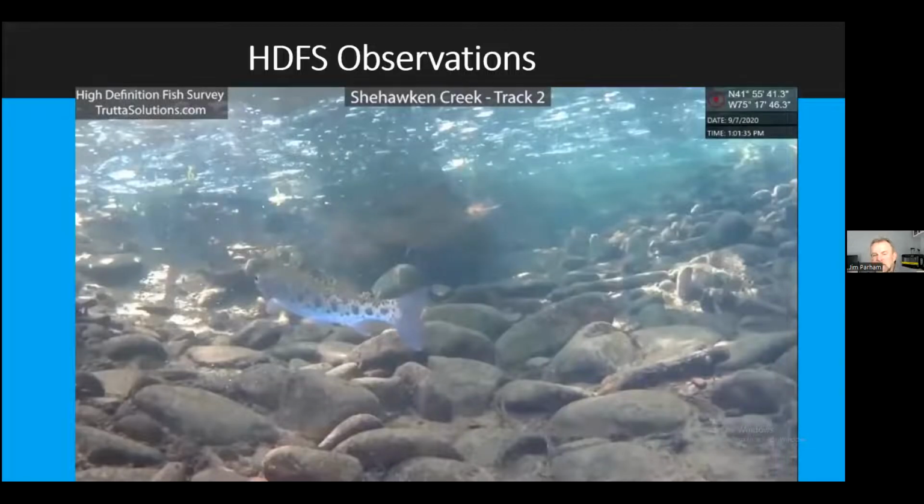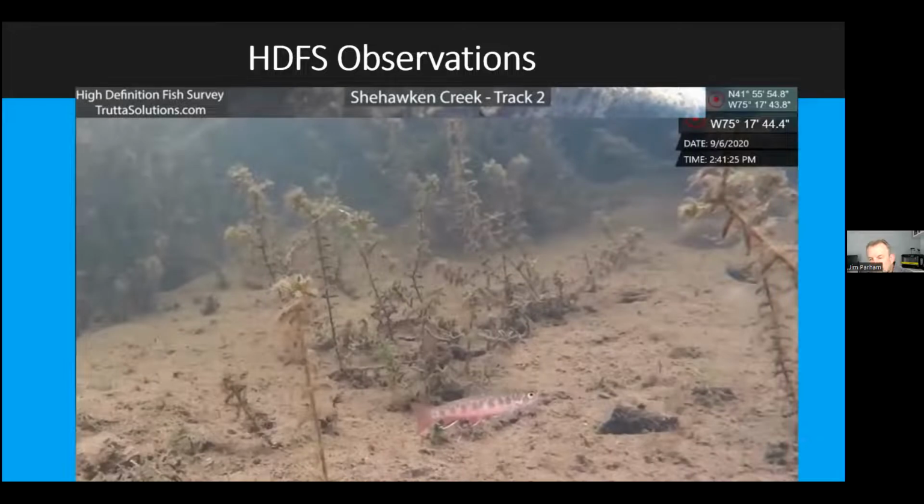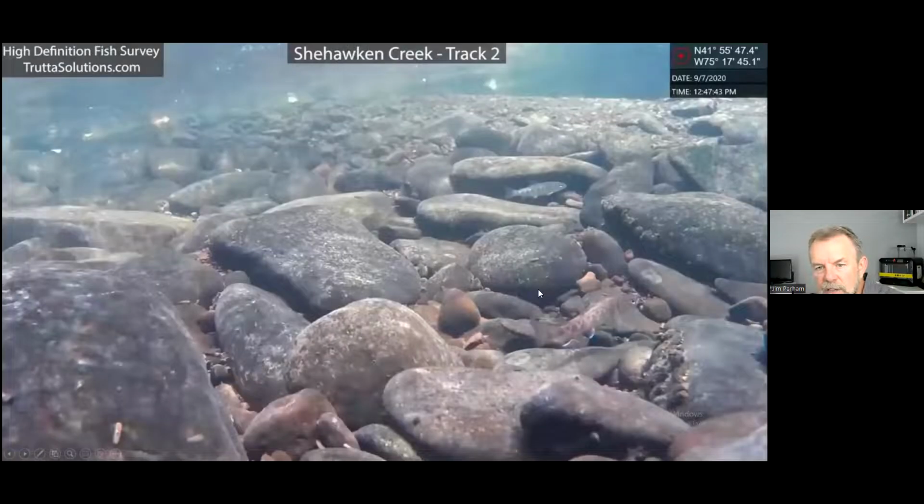What did we actually see? Well, here's an example of a rainbow trout right here in the creek. This is Shahawken Creek. Here's a small brown trout, and here's a brook trout. So we saw all three trout species in these creeks, and we saw numerous different fish. Here's an example of a shot out in the creek, and there's a rainbow trout right here, and there's a brook trout right here. You can see the habitat, you can see the aquatic insects, all of this. This also is geo-referenced, so we know the exact point at which it is based on the habitat surveys that we just showed in the last few slides.